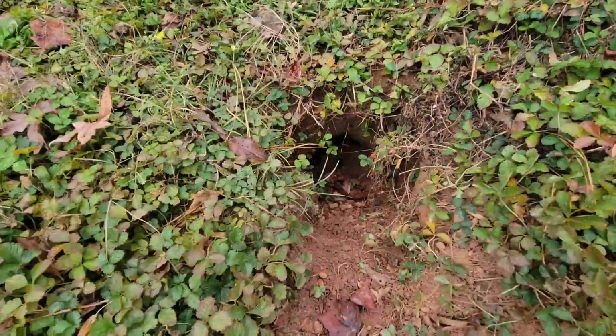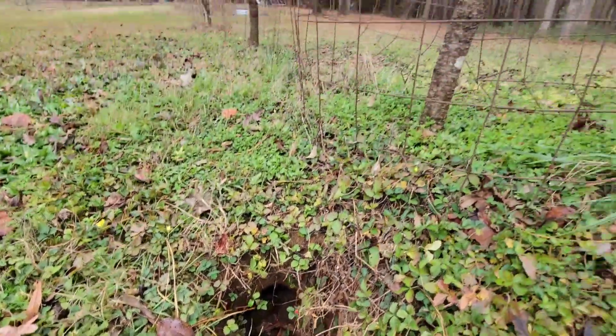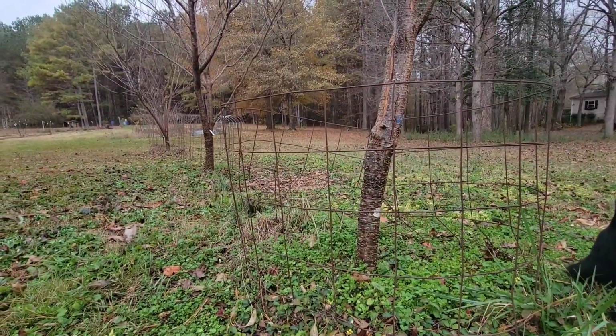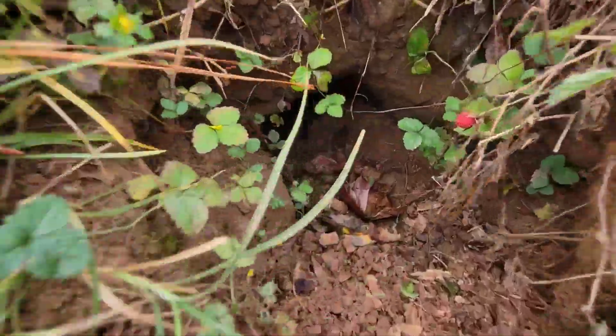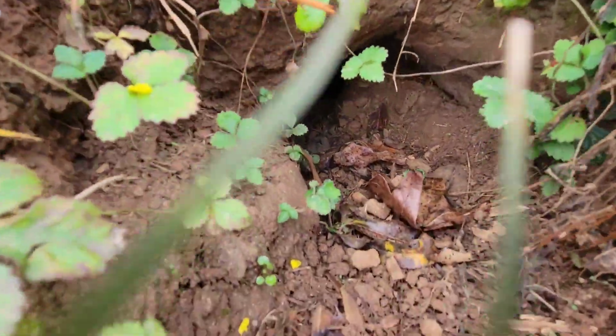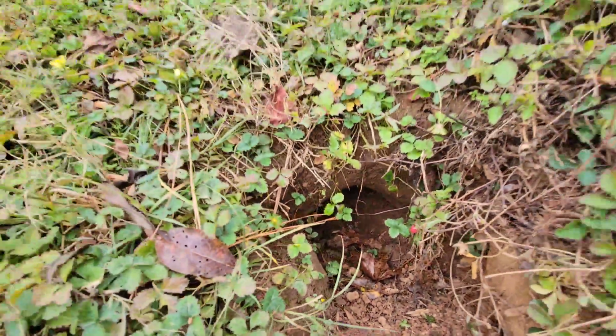Let me show you. Look at this hole right where my fruit salad trees are. He has found that nice soft soil. Now, I would take the camera in. It just goes way, way back. And it drives me nuts. I've got them everywhere.